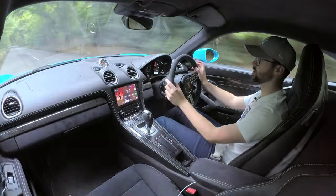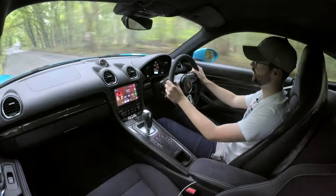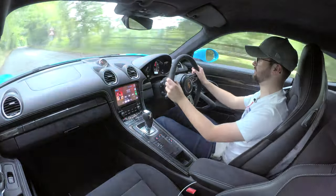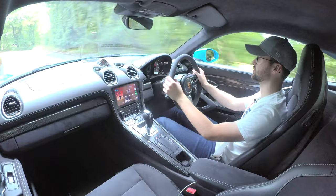So this car raced to just over 7,000 RPM. That was seven there. Oh God, brakes are good. And again, oh yeah, it sounds so good.